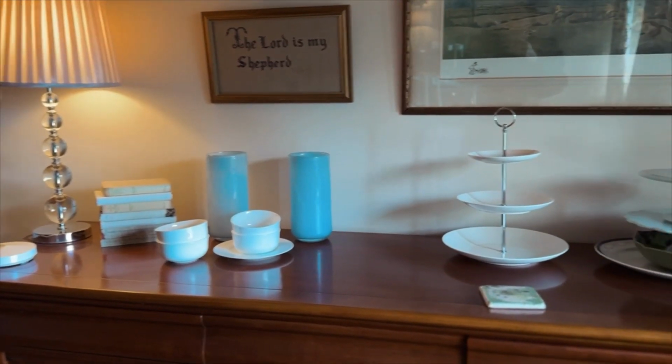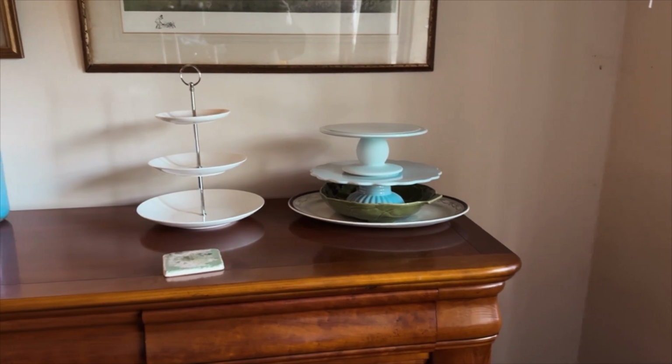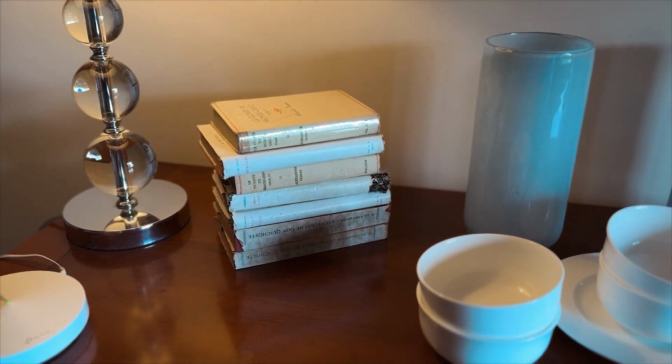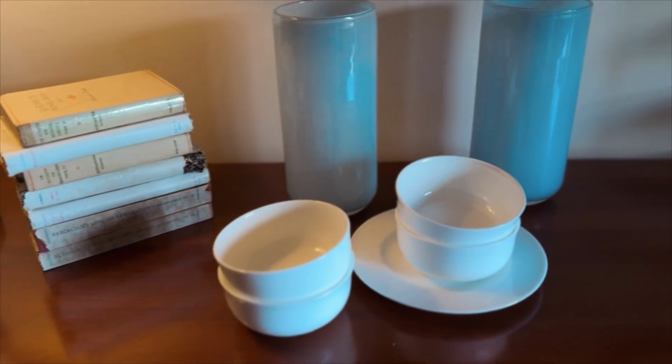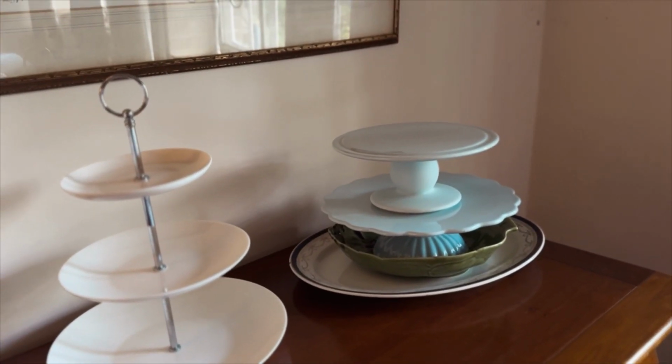And I like the top of it. I like the fact that it's deep, it's long, and I can keep things on it. At the moment, I've just got a pile of books that I was using for a shoot. I've got some soup bowls that were used in my cozy soup course, a cake stand, and some platters and another couple of cake stands.